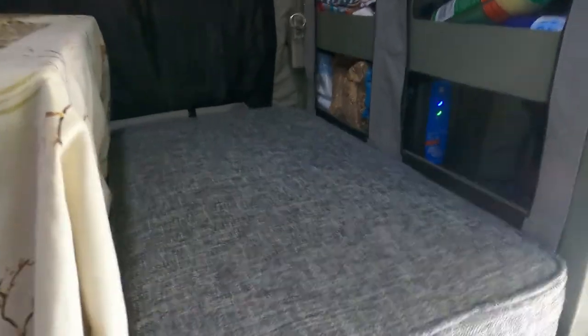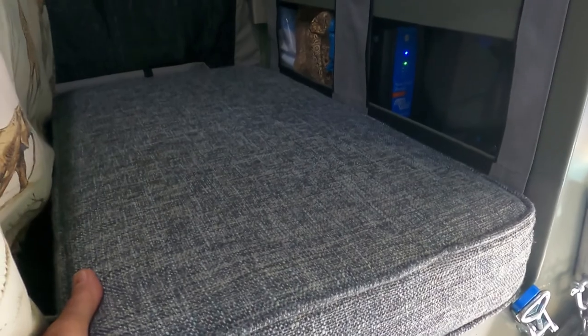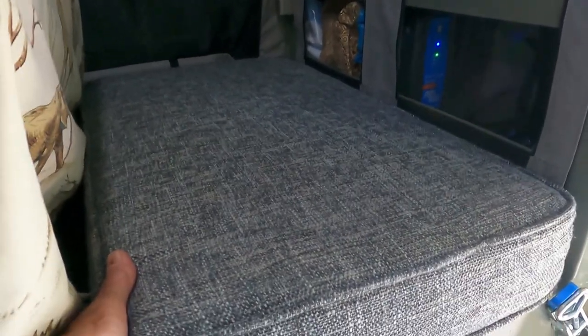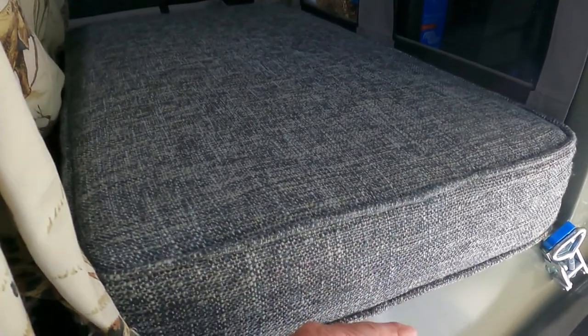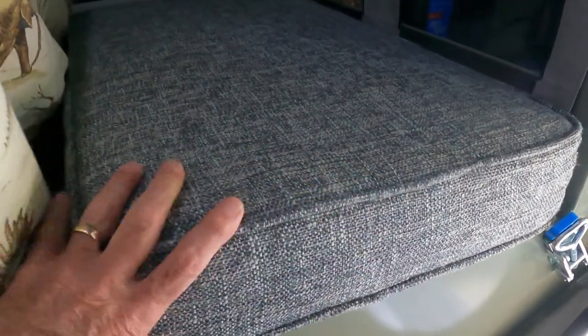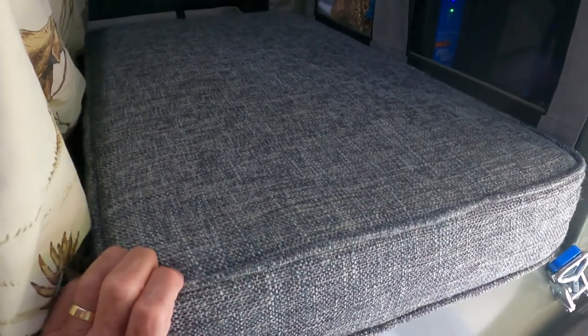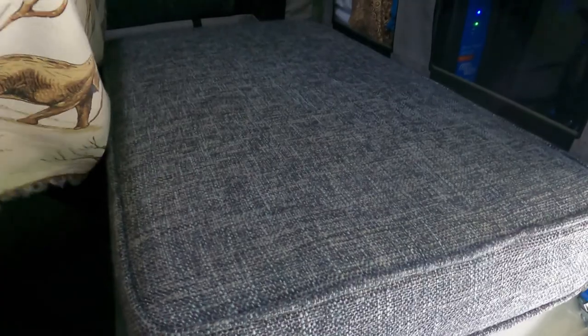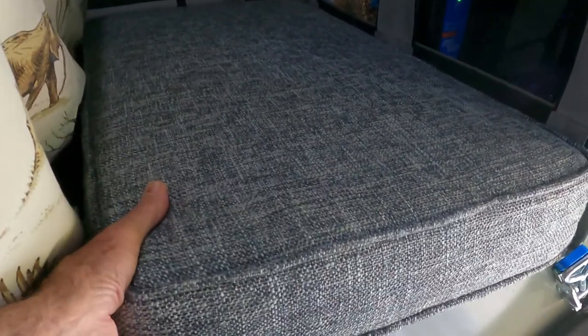We've had our seat cushions on the inside here cut shorter here because they stuck over the edge here. It just seemed easier for us to get on the road. So we cut them 50 mil shorter and then we had them reupholstered, and I think it cost us 200 rand to have it reupholstered.